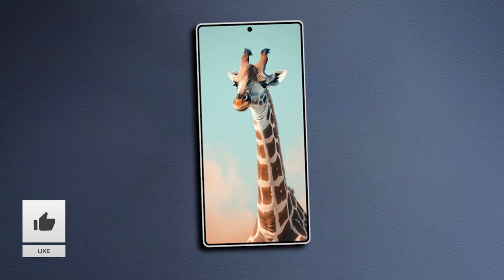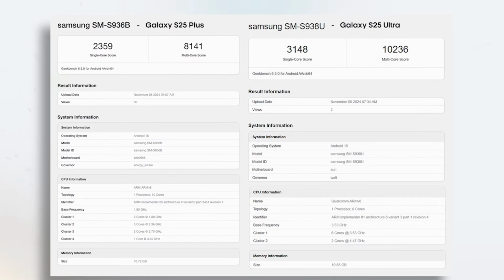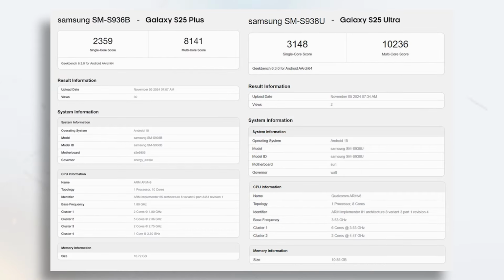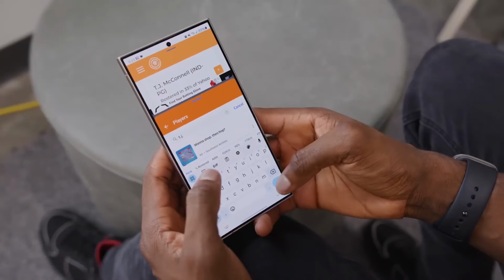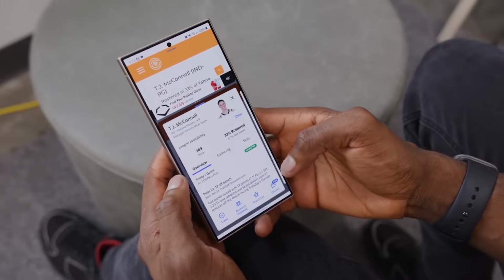Speaking of S25 Ultra, S25 Ultra benchmark results also have been revealed, and the numbers speak for themselves. Both S25 Plus and S25 Ultra had the same RAM for the tests, but the difference is massive. But the S25 Ultra's greatest power might become its greatest weakness.